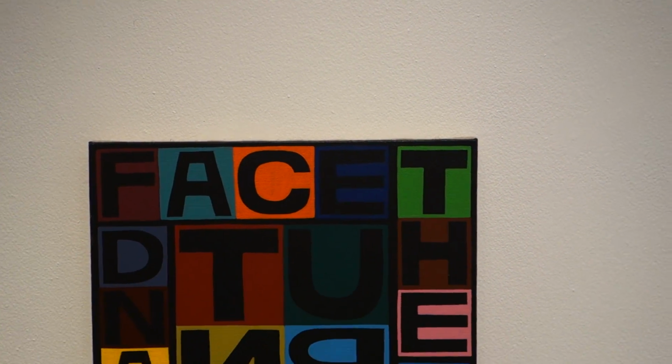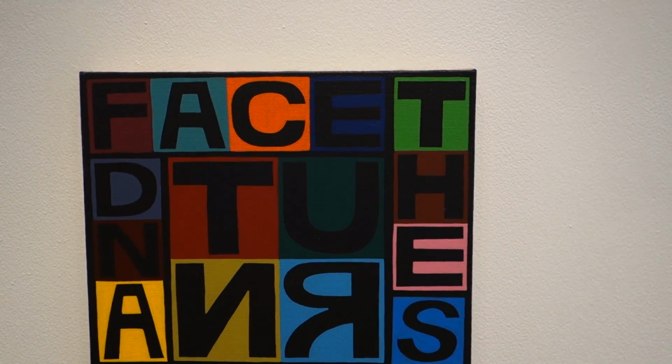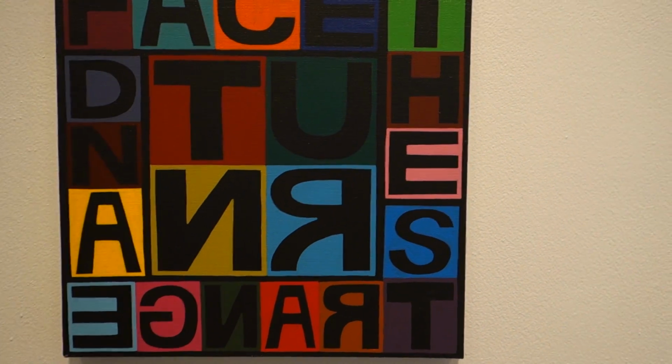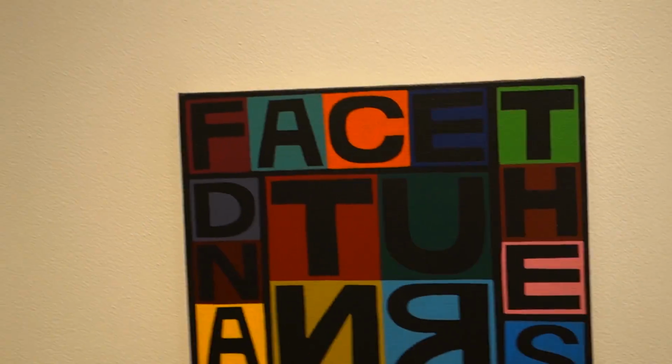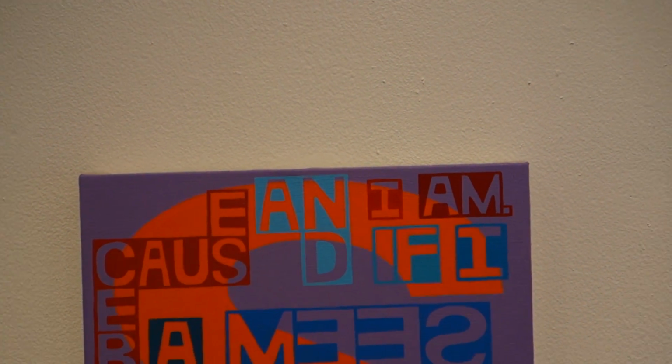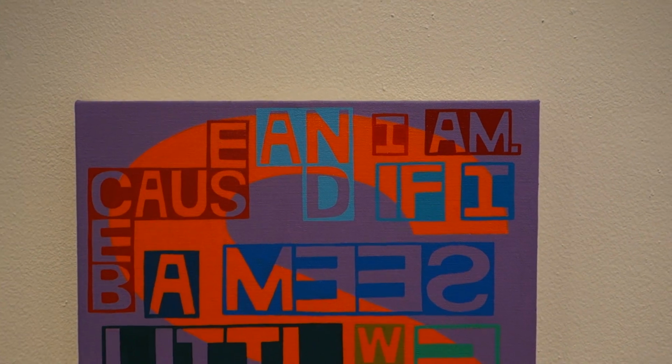I know that text can be seen as a category, but I always just think of them as paintings. So I'm surprised when people want to make that distinction, they say like, oh, I don't like text paintings or things like that. So this doesn't come down to you as maybe a branch of conceptual art.